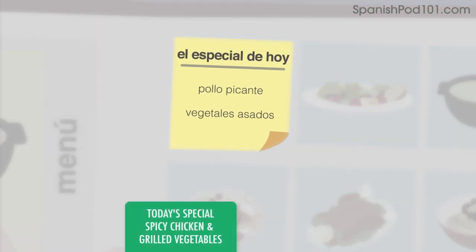The lunch menu says that today's special is spicy chicken with grilled vegetables. El especial de hoy, pollo picante, vegetales asados.